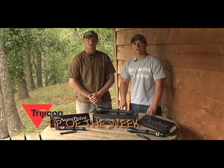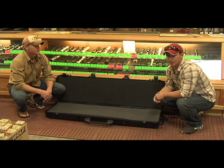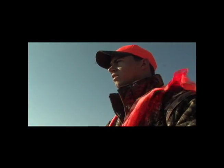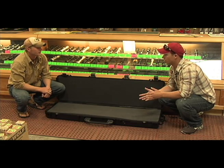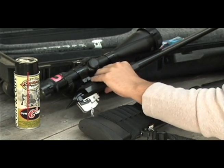Hey, we're Cody and Cody. And welcome to the Trijicon Brilliant Aiming Solution Tip of the Week. Well, every die-hard hunter wants to travel a lot and go to some cool destinations when they're out hunting. And one thing that travel brings is the possibility of getting your firearms, or especially your scope, bumped around and knocked off during the trip.